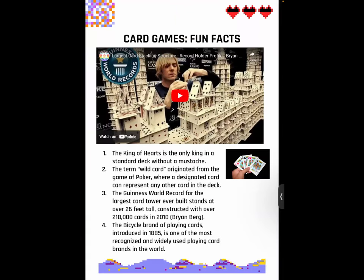So two, the term wild card originated from the game of poker, where a designated card can represent any other card in the deck. So all of the modern card games with the wild card can thank poker for that.